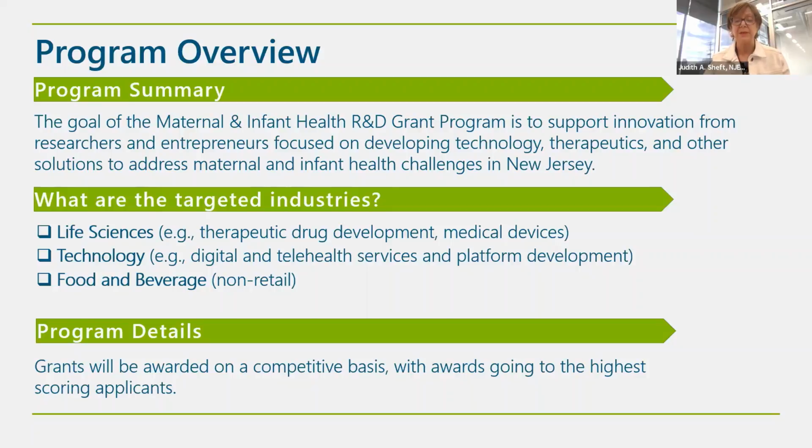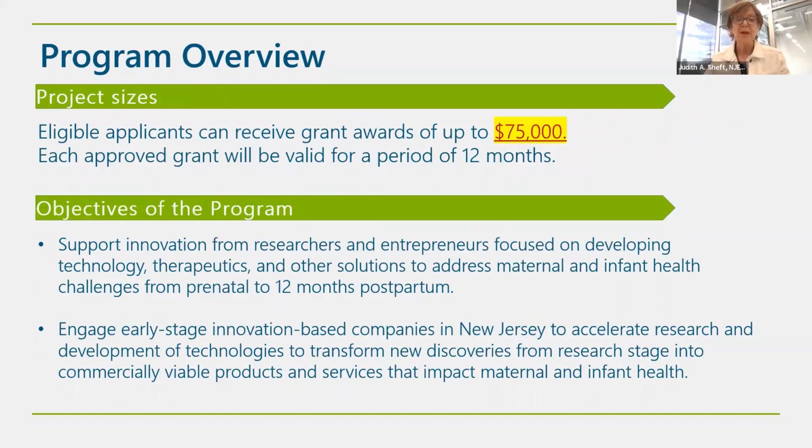Our grants are going to be awarded on a competitive basis with awards going to the highest scoring applications. So it's really important as you're putting in your application to do the best job so that you can get the most number of points associated with your application. Eligible applicants can receive grants of up to $75,000, and each grant is valid for a period of 12 months. It is possible for an awardee to ask for a no-cost 3-month extension if you need a little bit additional time to work on the project.